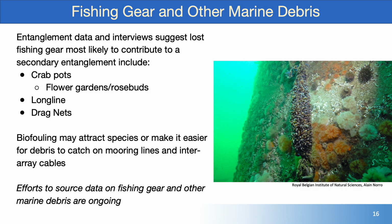We also should touch briefly on biofouling. And you all already got a great primer on biofouling earlier, but as a reminder, it is the accumulation of marine invertebrates on hard surfaces within the ocean. So think anemones, barnacles, mussels. Biofouling has the potential to affect this in many ways. It affects the roughness of these infrastructures, potentially making it easier for marine debris to snag on it. And it also might attract other species that depend on those biofouling creatures, exposing them to the entanglement risk. But our efforts to source fishing gear data or data on other marine debris is absolutely ongoing.